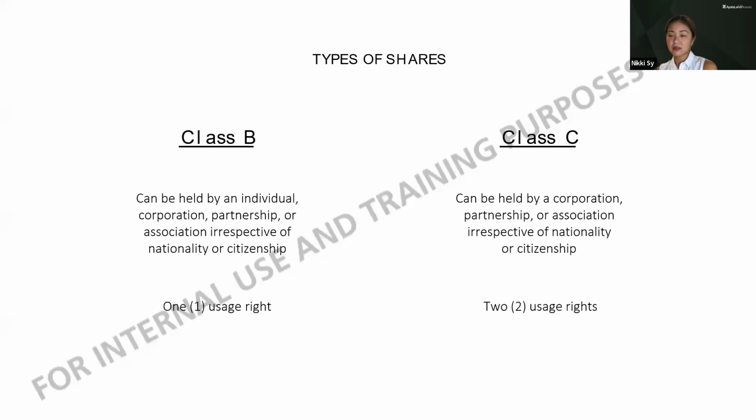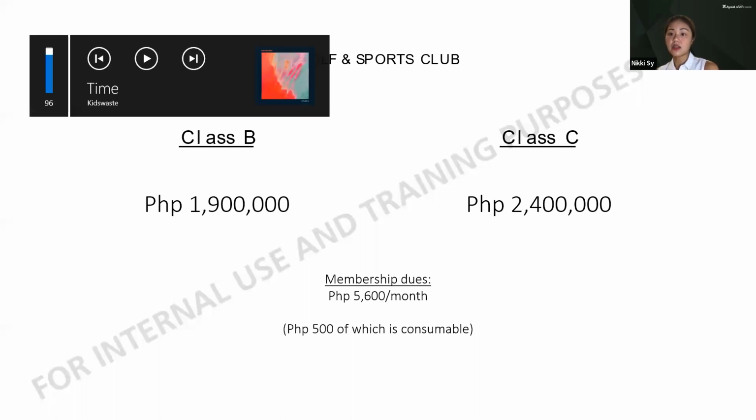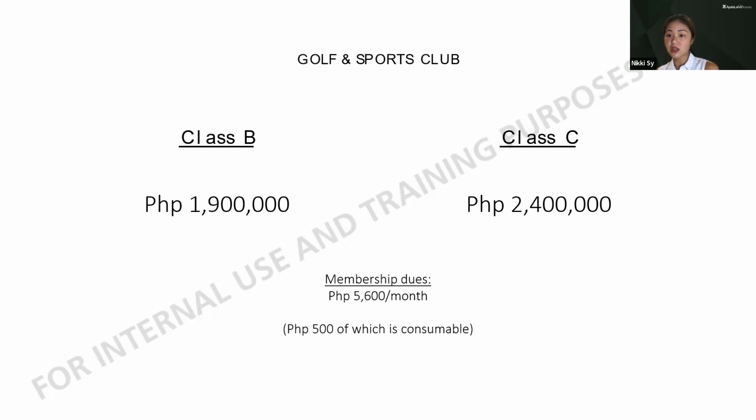So next slide, please. And then these are the current prices, VAT exclusive. For Class B, for beach and nature, it's 950,000. For Class C, it's 1.3 million. The monthly dues for beach and nature would be 3,600 per month, 500 of which is consumable. For our latest prices for golf and sports club shares, Class B is 1.9 million. Class D would be 2.4 million. The monthly dues would be 5,600. 500 is also consumable.